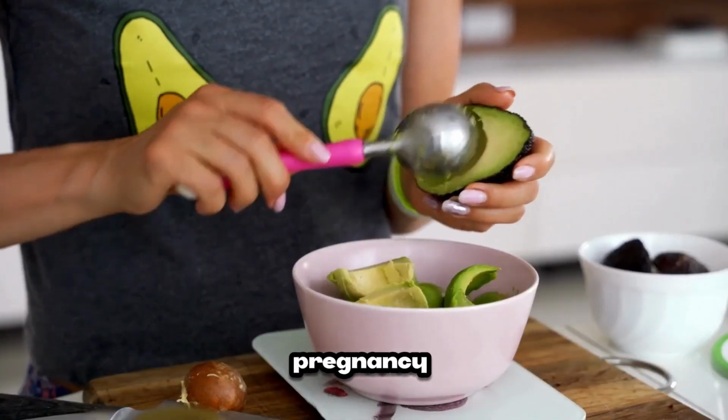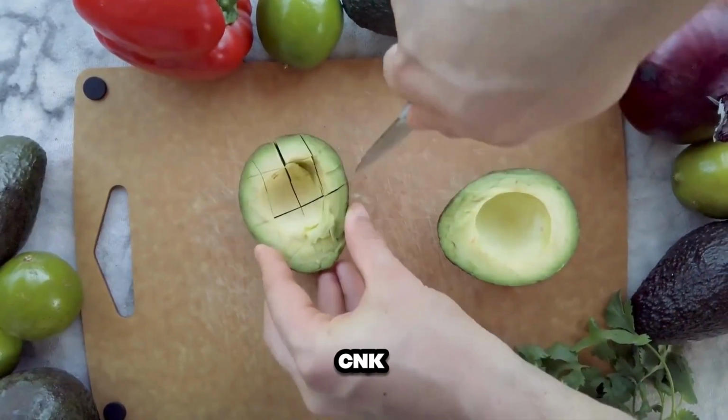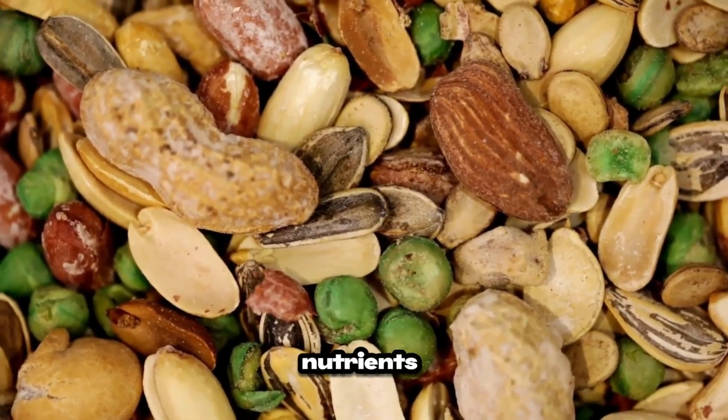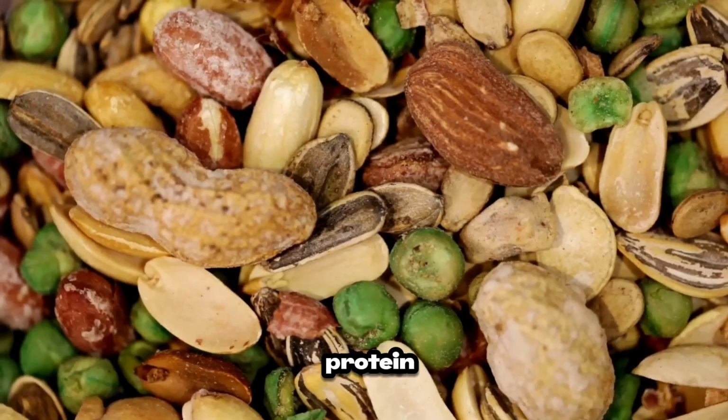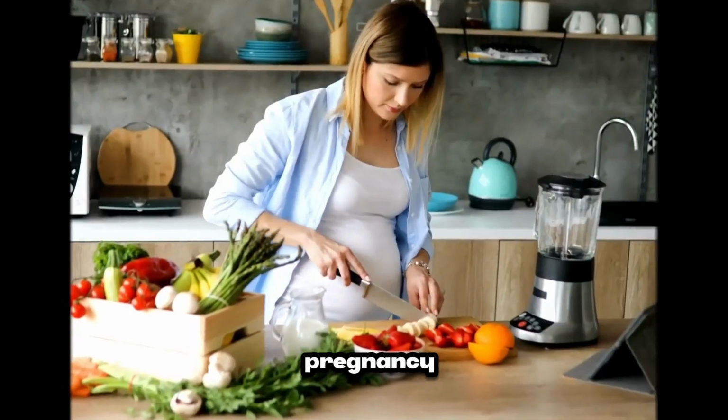Avocados are a pregnancy superfood. They're rich in healthy fats, folate, and vitamin C and K, all vital for your baby's brain development and a healthy pregnancy. Nuts and seeds are packed with nutrients like healthy fats, protein, and vitamins. These nutrients support your baby's overall development and can help ensure a healthy pregnancy.